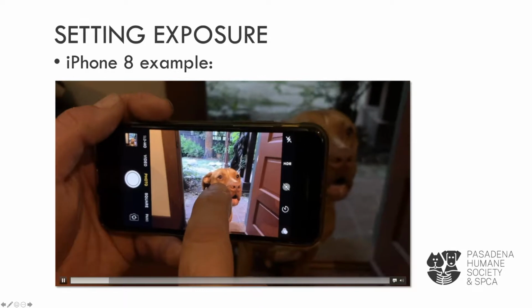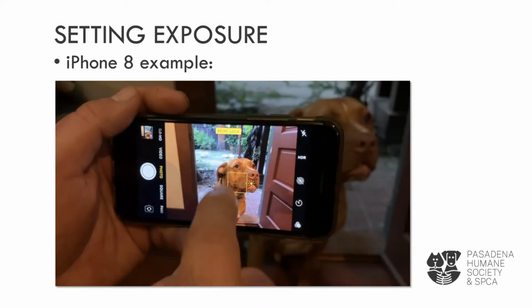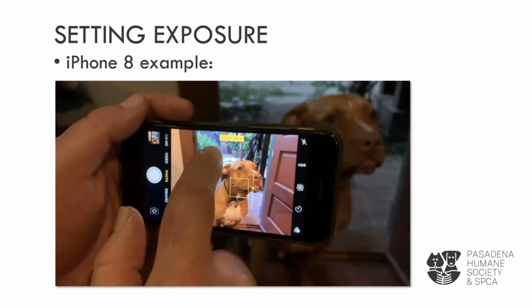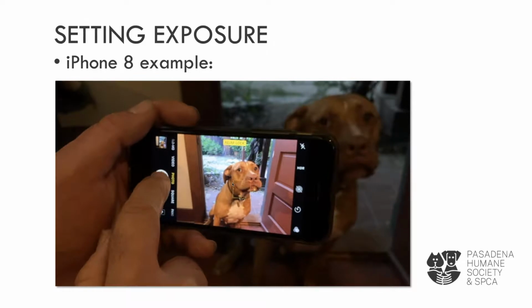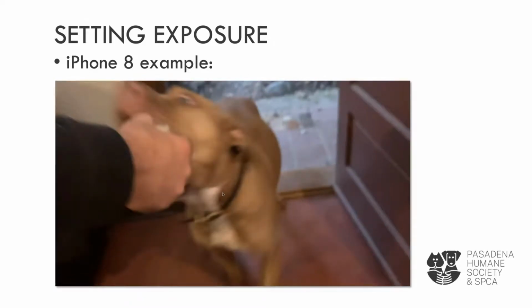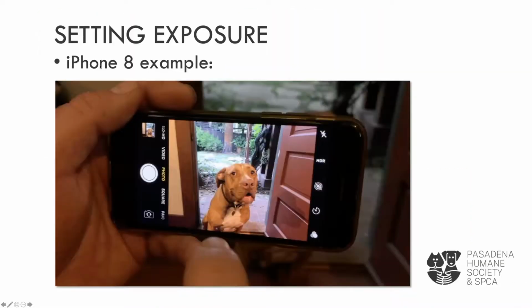First, you tap to get your focus, and you hold it, and then just touch anywhere on the screen and drag up or down will make it brighter or darker. That's actually changing the speed of the shutter. So you drag, and then you take your photo, and of course the kiss again. So I made it really bright, and I got this on the bottom right because it's a slower speed. Making it very dark, and then the opposite, you get the high shutter speed. So it's not technically a setting, but it works.